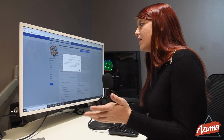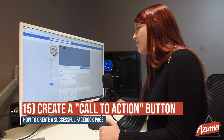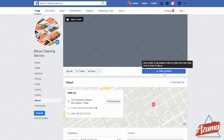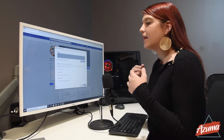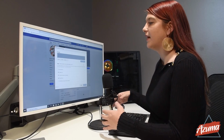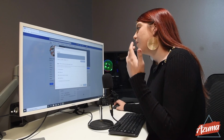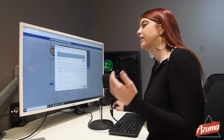Same as sending your page messages, they also give you another link for that. And last but not least, if you click Add Button right here, right underneath your cover photo on the right-hand side, you can click Add Button. You want to add your page button because it allows you to set what the number one action is that you want people to take on your page. So for instance, if I was a restaurant and I wanted people to book a reservation, I could do that.